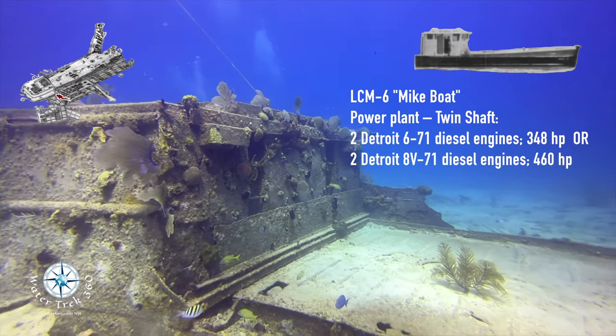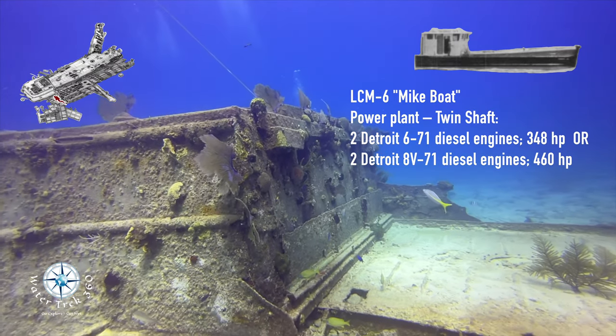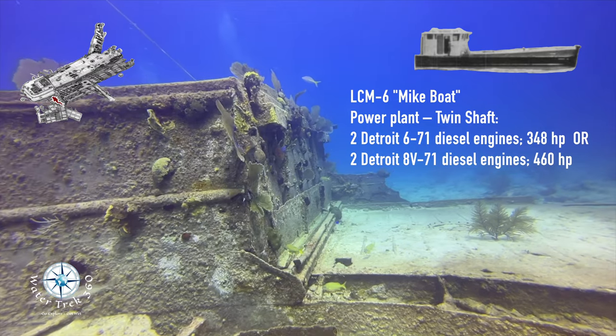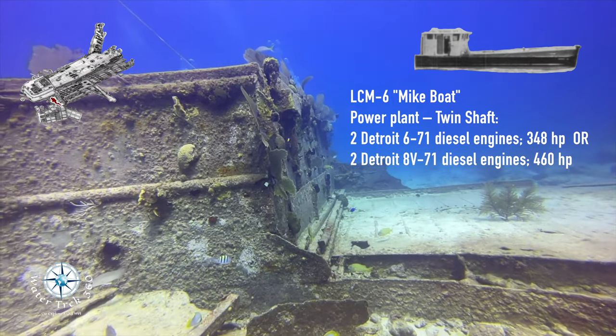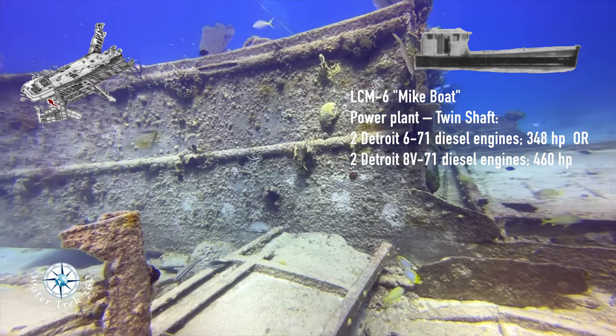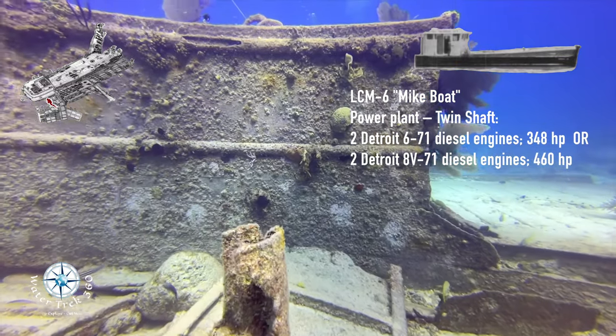She had a length of 56 feet, a beam of 14, and could hit anywhere from 6 to 9 knots, carry 34 tons of military equipment, or 80 troops. They were later called Mike boats in the Vietnam War and were fitted with two 671 diesel engines with 348 horsepower.